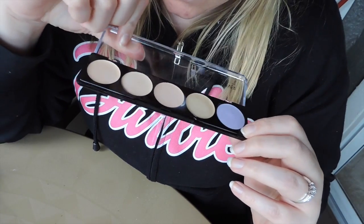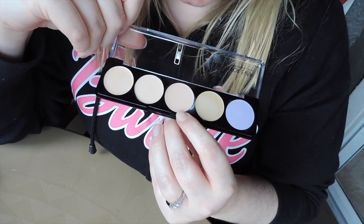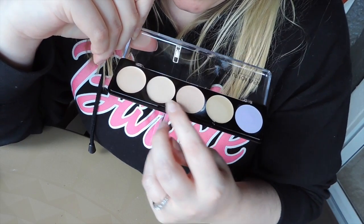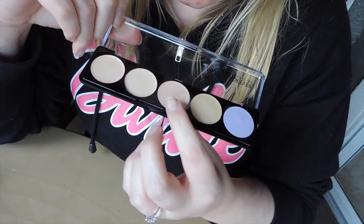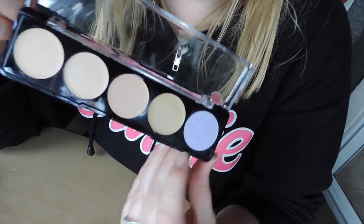So you got a purple one. You've got this one, which is kind of like a beige. You got this one, which has like a peachy light tone. This one is really, really pale actually. These 3 are like exactly the same, just various shades. That's the lightest one, that and that. And then that has more of a brown tone to it. And that definitely has the most peach to it. I've got to try these some more.